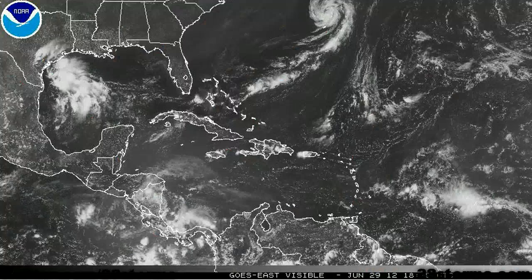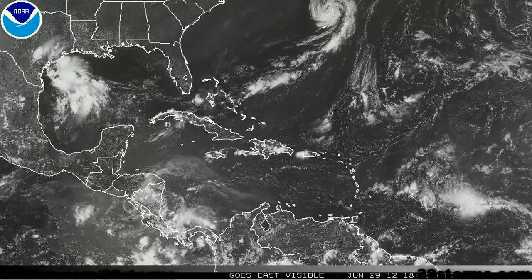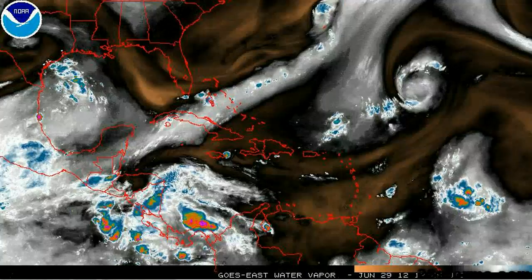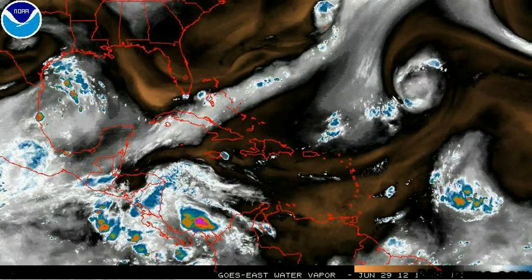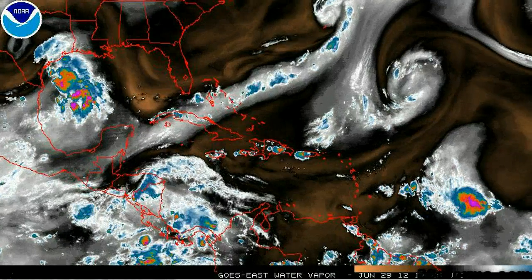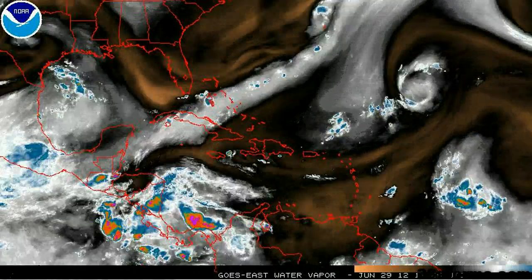expected. Now in the Gulf of Mexico you may also notice convection moving closer towards South Texas, but once again we're dealing with upper level lows. As you can see on the water vapor, that upper level low is located near Austin, Texas. But the good news is that South Texas will get some rain as we go into Saturday, and this is something that we desperately need.